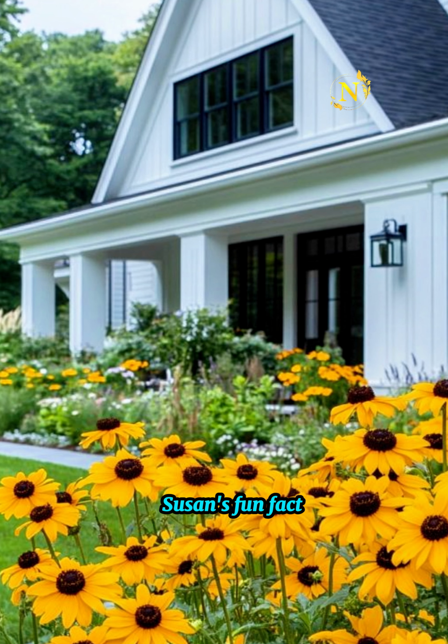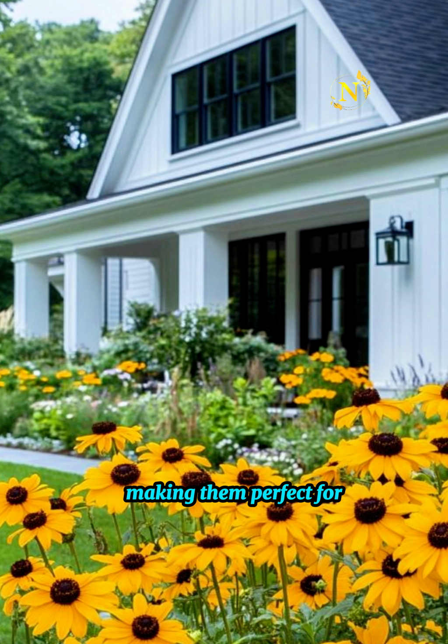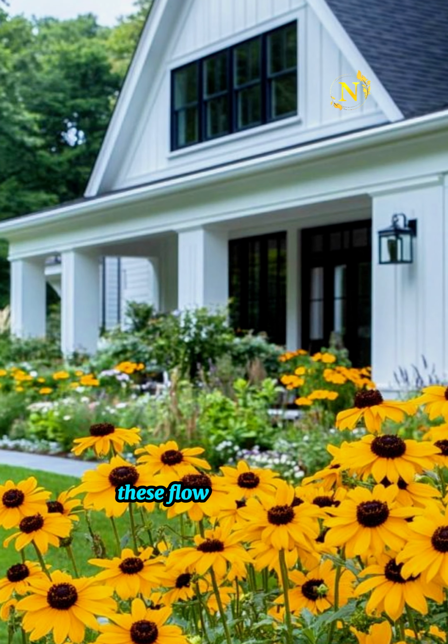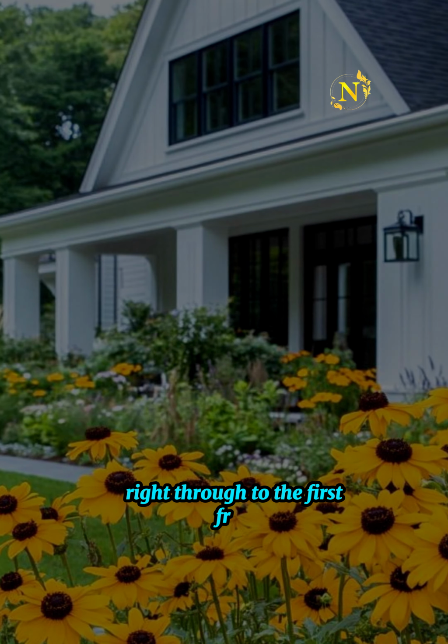Susan's fun facts: black-eyed Susans are drought-tolerant, making them perfect for those dry fall days. These flowers are like time travelers. They'll bloom from summer right through to the first frost.